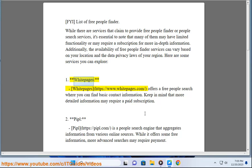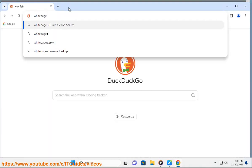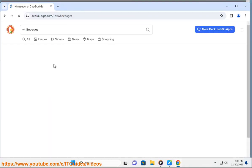1. White Pages, https://www.whitepages.com. Offers a free people search where you can find basic contact information. Keep in mind that more detailed information may require a paid subscription.